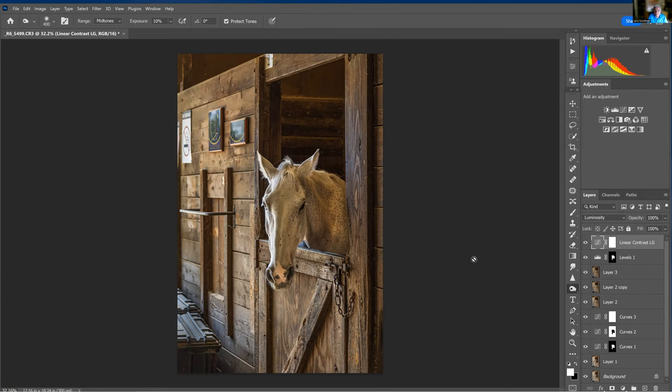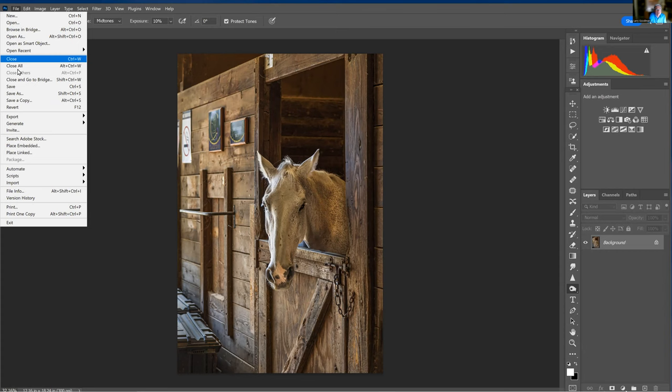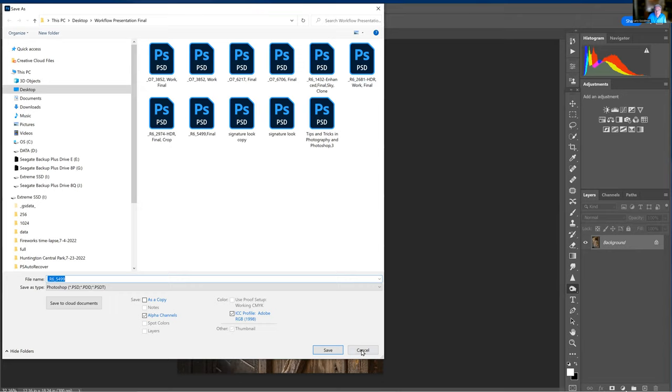Okay, so now you have to save it. You can flatten it and save it. You can say, okay, I'm happy with this, totally happy. And so you can do a Control Q and flatten it, and then go up and hit your Save As and save it. Okay, I think we're ready for some questions.